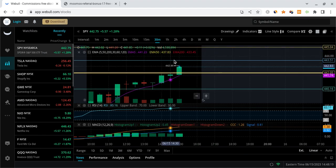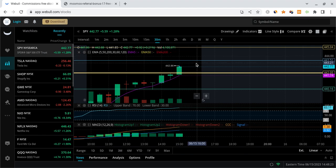We're very, very close, continuing to break out. 443 to 443.5 is going to have some resistance. If it manages to break above that, we're going to be watching 445 potentially. And once again, if it comes down, support is going to be at 442 flat. If that fails, we're going to be watching 440.